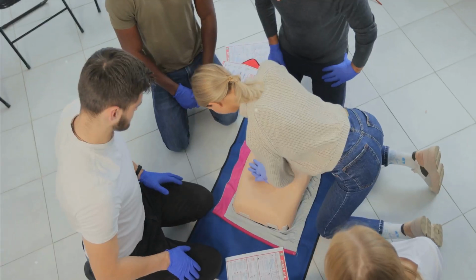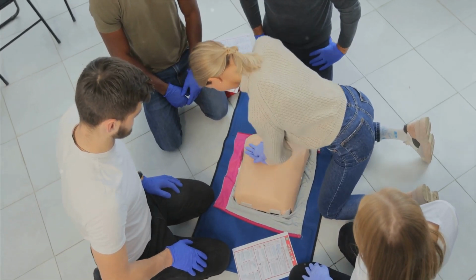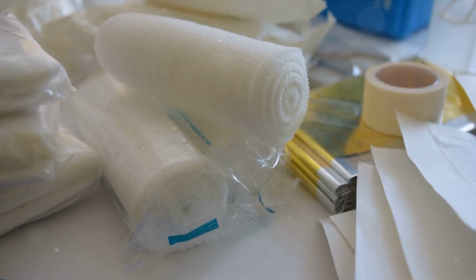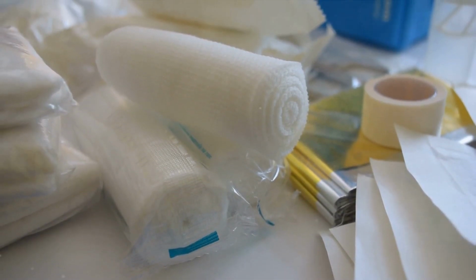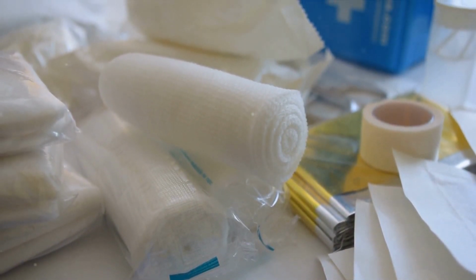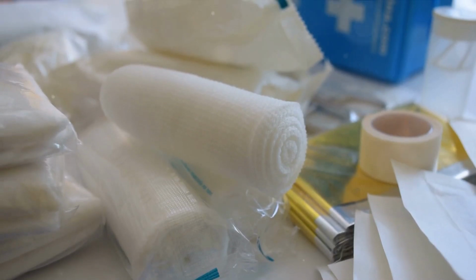From building your first aid kit to recognizing the signs of shock, we're going to cover it all. So, are you ready to boost your medical preparedness? Stick around. No home should be without a first aid kit. A phrase we've all heard, but one that carries a weight of truth. Having a well-stocked first aid kit could be the difference between a minor setback and a major catastrophe.